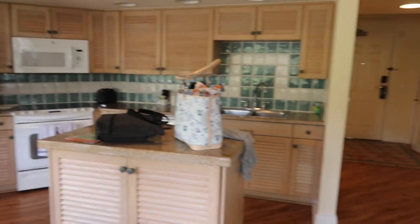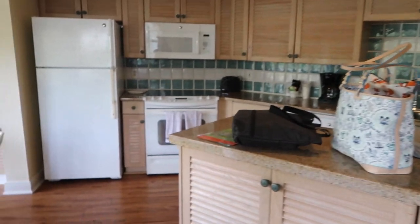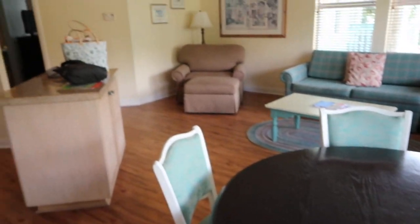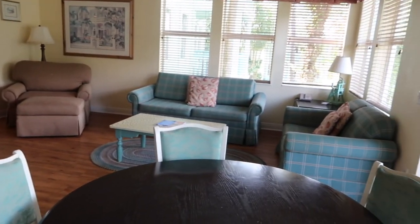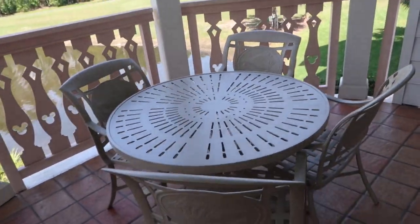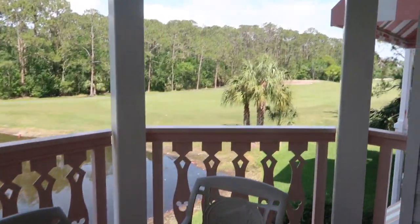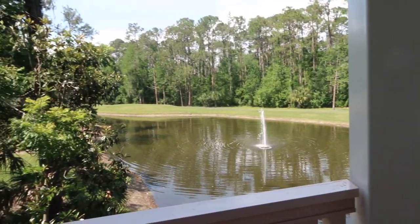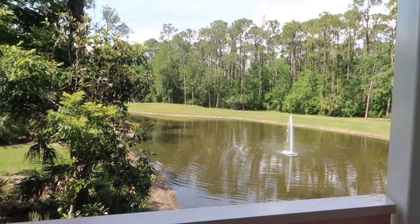You've got a huge kitchen, like you could seriously do cooking in here. And I'm gonna turn around this way so you guys can see. These are the biggest units on Walt Disney World property, and you could host a cocktail party in here. And then you go out here, let's unlock our door. And we have a beautiful patio with a table and 4 chairs, and we are right on the golf course. Hello, Florida. Beautiful, wow. Such a gorgeous day.